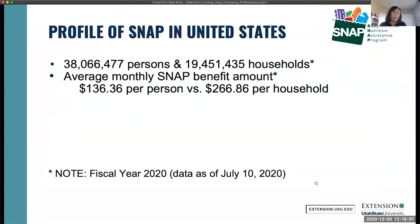This is just kind of some general background information, but I do think it's important to understand maybe the scope of SNAP and the impact it can have on our residents in the United States. SNAP provides benefits to approximately 38 million people nationwide, according to USDA data as of July 10th, 2020. And an increasing percentage of these individuals are shopping at farmers markets and farm stands. And according to the USDA, SNAP redemption at our farmers markets and farm stands has increased dramatically within the last decade.